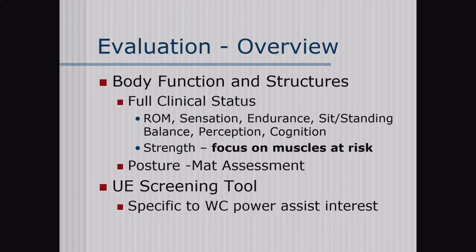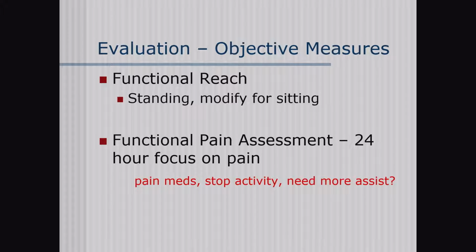And then looking at doing a good mat assessment or postural evaluation. When you do that muscle test, key in on those muscles at risk and cite the sources where that comes from. And do a really good job of indicating muscle imbalance, because that also we know is a risk factor. And then utilize that screening tool that we shared with you a minute ago. Some objective measures you can use are the functional reach in sitting or standing, and then the functional pain assessment. Again, we talk about the 24-hour pain, 7 days a week throughout the month, and not just that my pain is 6 out of 10 right now. That doesn't tell them a whole lot about how it's affected their daily life.